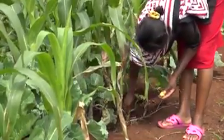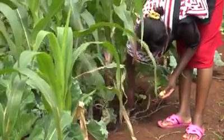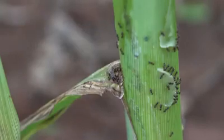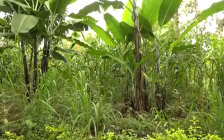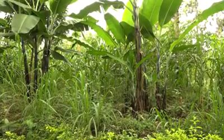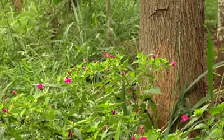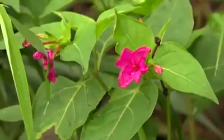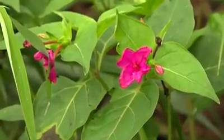By smearing cooking fat on maize stalks, you will attract ants, which will kill any armyworms hidden in the whorl. Leave trees and hedges around your field to allow these farmers' friends to live and feed. Never spray chemical pesticides, as these will kill the farmers' friends and you may end up having more armyworms than before.